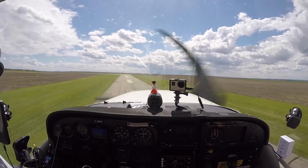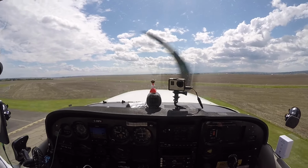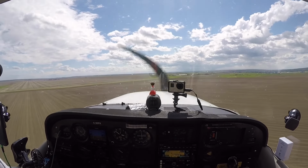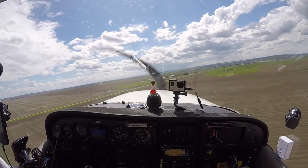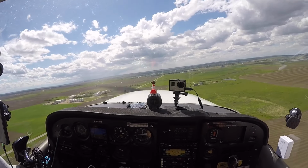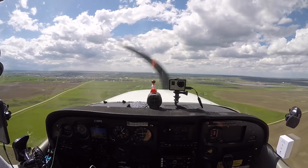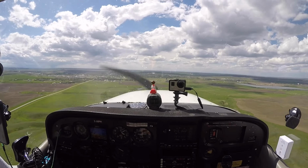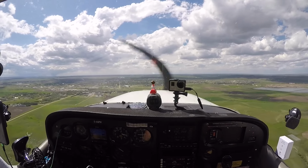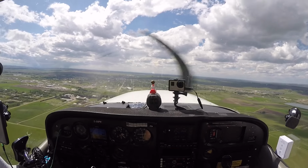Geez, it's a good wind right off the ground. Yeah. Good to know if we end up here and get stranded, they got a car for us. Yep.